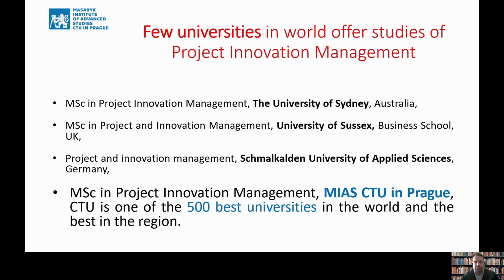There are only few universities in the world that offer the study of project innovation management. Among them, the University of Sydney in Australia, University of Sussex in UK, Schmalkalden University of Applied Sciences in Germany, and at our university, Czech Technical University in Prague, Masaryk Institute of Advanced Studies. Our university belongs to the 500 best universities in the world and best in the region.